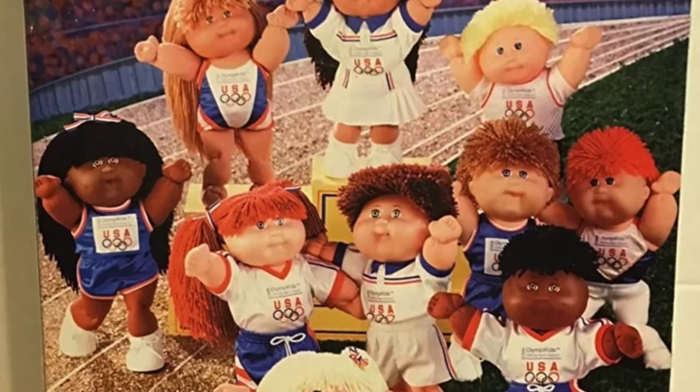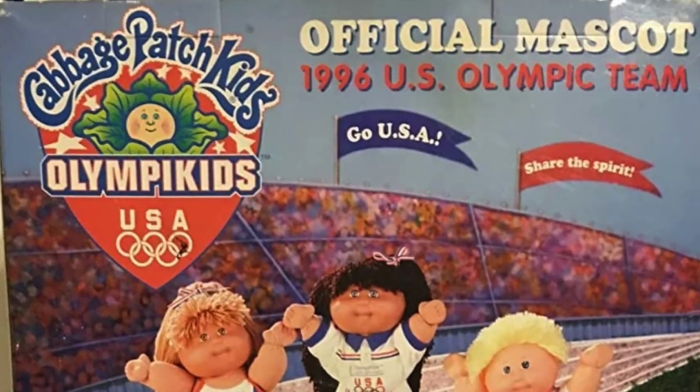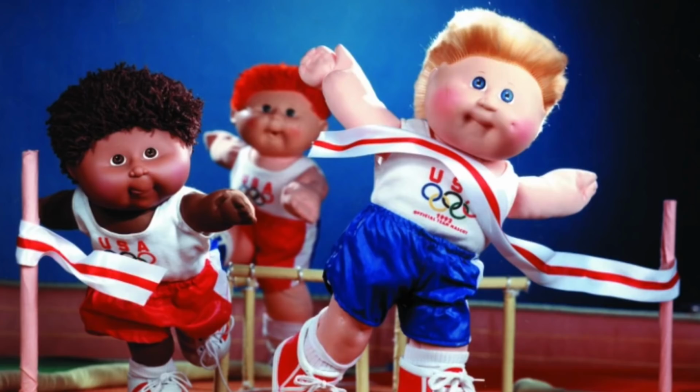In 1992, the Cabbage Patch Kids are honored by being named the first official mascot of the U.S. Olympic team. How can a Cabbage Patch Kid look so 80s? Other people's mascots are like their animal. So like Russia would be like, I don't know, a bird or something like that. And then we had these fools.